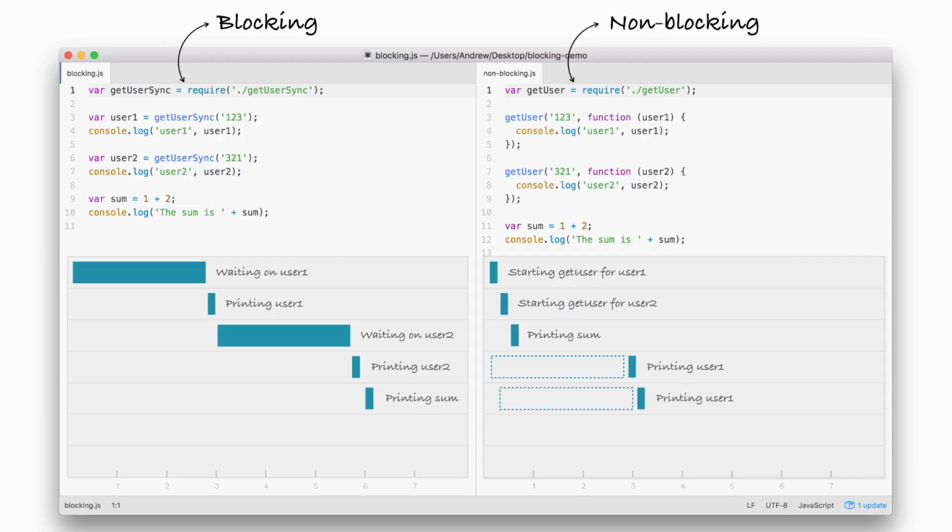Now imagine this was a web server instead of the current example. That would mean if a web server comes in looking to query the database, we can't process other users' requests without spinning up a separate thread. Now Node.js is single-threaded, which means your application runs on one single thread. But since we have non-blocking I/O, that's not a problem.